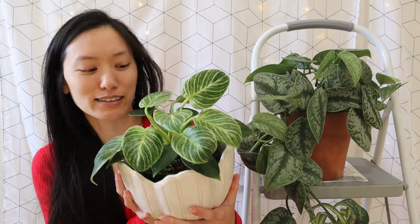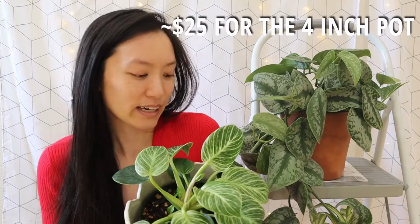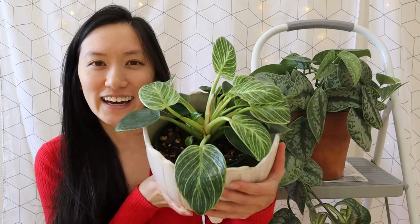Just don't buy it too expensive because there are lower prices out there. I've seen them for $50–$60, but you can get it for cheaper than that. I don't remember how much I bought mine for, but if I do, I'll put it on the screen somewhere. But yeah, I highly recommend this plant if you're looking for something upright and a gorgeous, beautiful plant that grows well, is low maintenance. Honestly, it's like no fuss for me. So yeah.